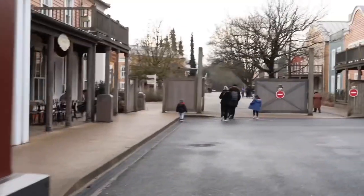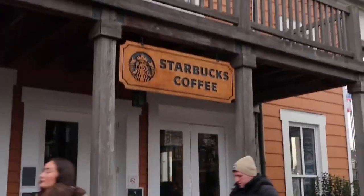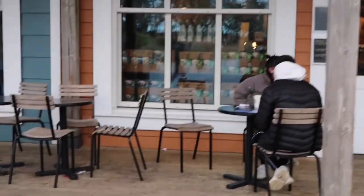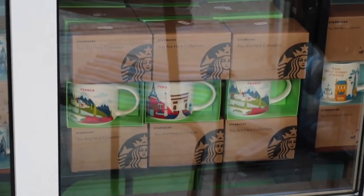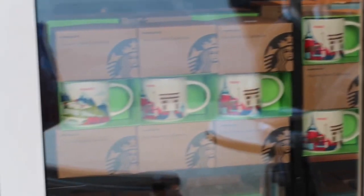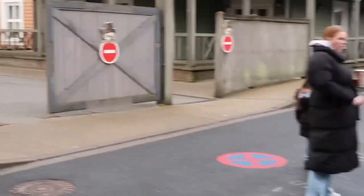I will show you the Starbucks. We do have a Starbucks in this hotel, and it's really, really nice. This is the Starbucks, just here. They've got a seating area. They're selling all the Starbucks mugs. I will show you them. Don't know if you can see in the window, but there is an Avengers Campus Starbucks mug. There is a Paris one, a Hollywood Studios, another Paris one. I haven't seen any of the 30th anniversary mugs. I will say they are expensive. They are €25.90 per mug.